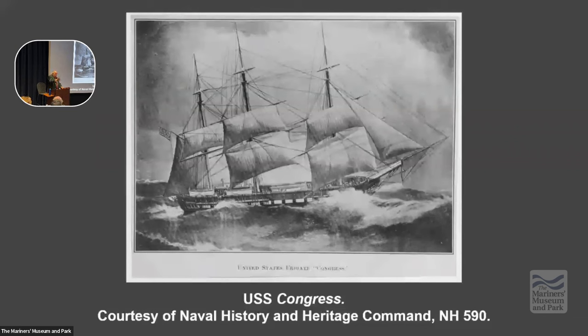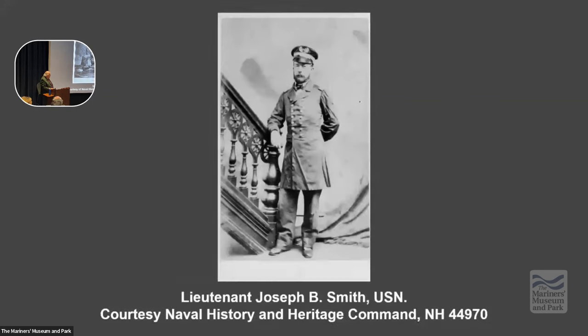The Congress has run aground, but unfortunately, its bow or stern is facing out, so it doesn't have adequate firepower to contest the Virginia. The Virginia will come. This is Joseph Smith, the commander of the Congress. Joseph Smith's father, Joseph Smith Sr., was on the ironclad board, the people that decide what ironclads the U.S. Navy is going to build in counter to the Merrimack.